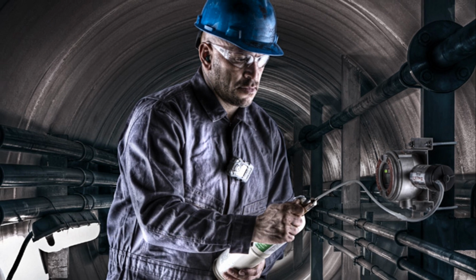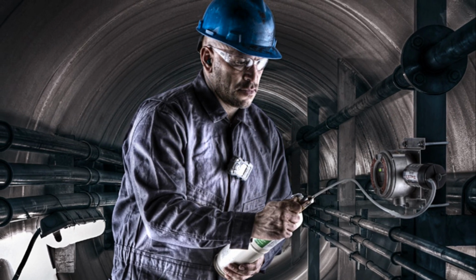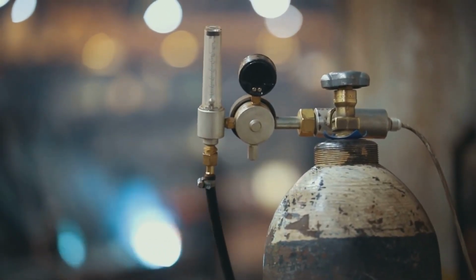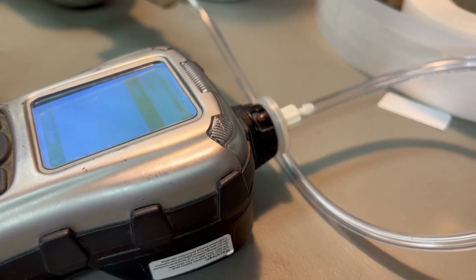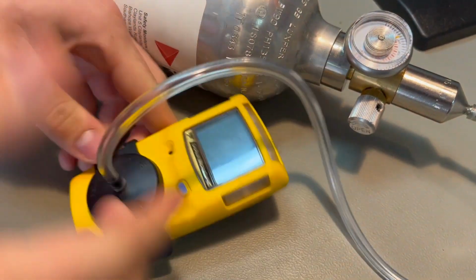We've talked a lot about calibration, but let's zoom in on a critical element, the calibration gas itself. Calibration gas is a carefully calibrated blend of gases designed to mimic the specific hazards you might encounter. It allows us to expose the sensor to a precise concentration of the target gas and ensure it's responding correctly. Not all calibration gases are created equal.